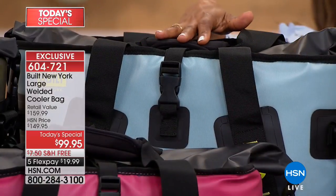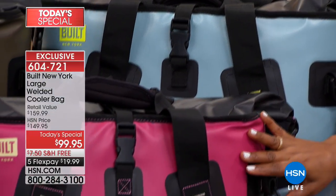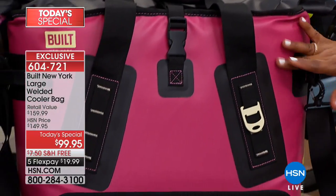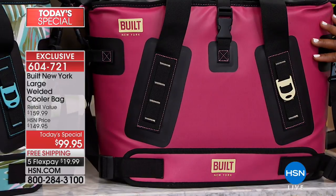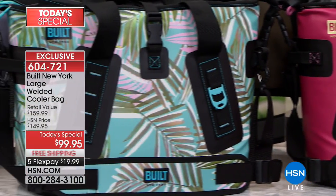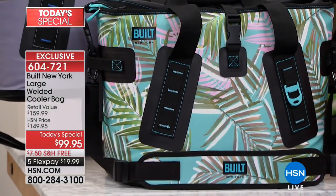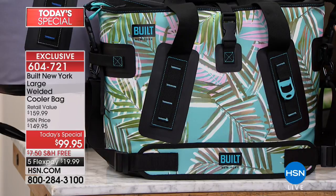This is the blue sparkle. That's kind of the lightest shade. This beautiful shade, which is called mauve wood, is gonna be exclusive to HSN. So that's a pretty kind of pinky mauve color. And then obviously the number one runaway hit today has been the teal palms. This is $20 on a credit card, $159 in stores, so $60 more.